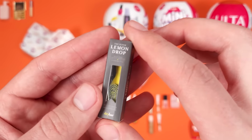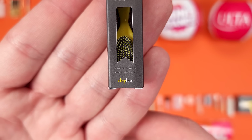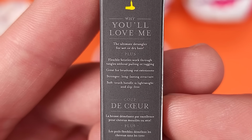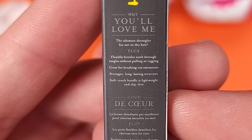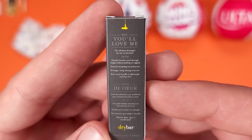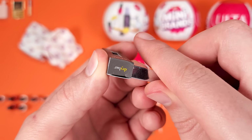But anyway, this, my friends, is the Super Lemon Drop from Drybar with long-lasting bristles. They say daily detangler. So it's actually a brush, right? That's how I would call it in simple terms. It's a brush, a hairbrush to be more precise. Here on the back it says, "Why you love me, the ultimate detangler for wet or dry hair. Plus, flexible bristles work through tangling without pulling or tugging. Great for brushing out extensions, stronger, long-lasting structure, soft touch handle, is lightweight and slip-free." And then down here is more of the same, only it's in French. I know. Most of you want to just see me open this, and I will, because I'm just as curious.